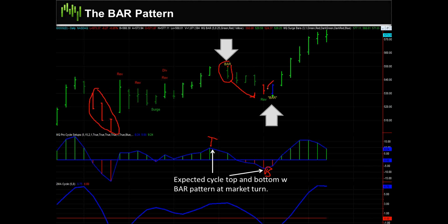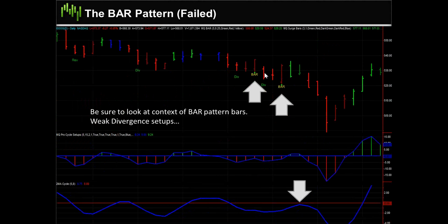Now, the next one here, this is where we expect a cycle bottom right down here. The timing of that is fine. There's no other setup really that supports that, but we do have that timing element of the cycle bottom, so we get the surge bars after that. That's what we want to look for and really hope to experience. And that's the nice thing about the MQ surge bars, that's really confirming that powerful bullish setup there.